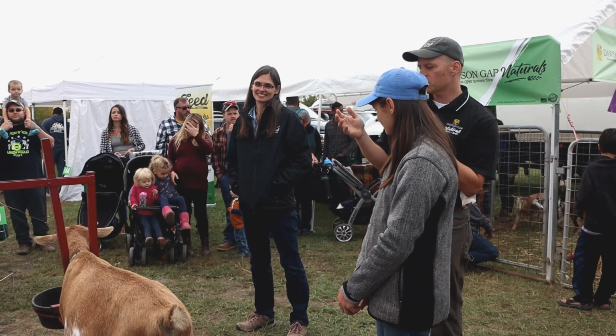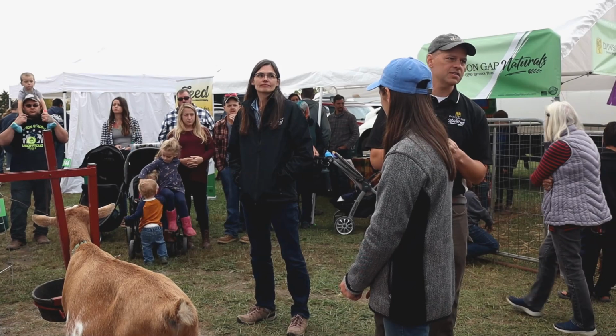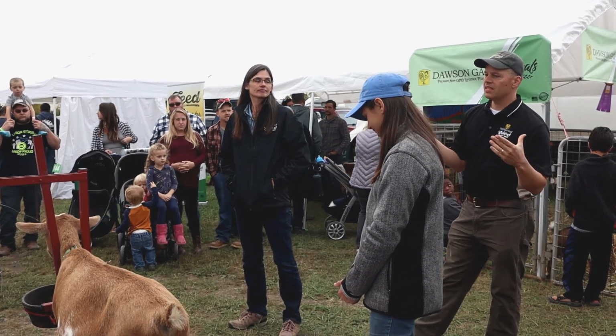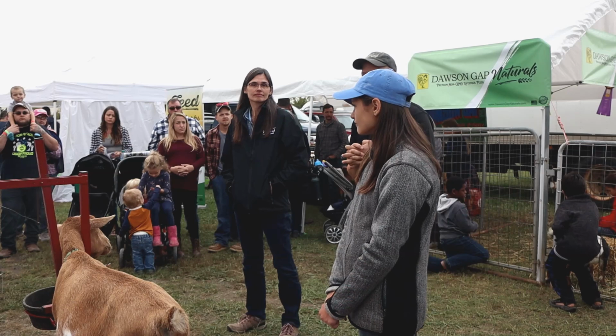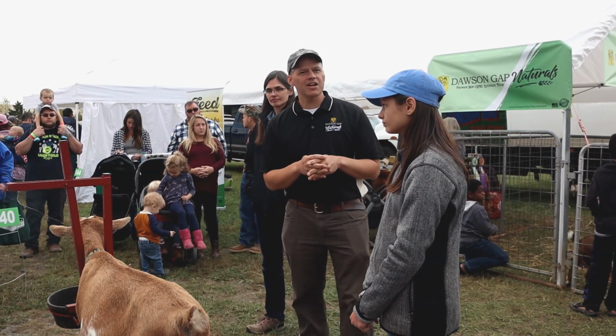And so once we get the milk in the jar, we bring it into the house. We put it in the freezer for an hour just to flash chill it really quickly. And then after that, it goes into the refrigerator and we're ready to drink it. And that's what we do, is we drink it. We usually don't have enough time to make cheese out of it. We have done that. We've also made ice cream out of it.